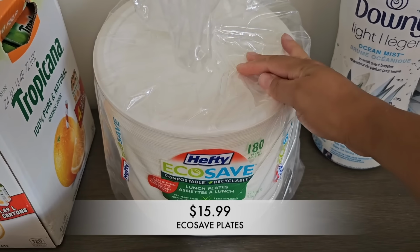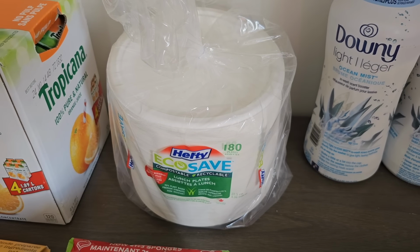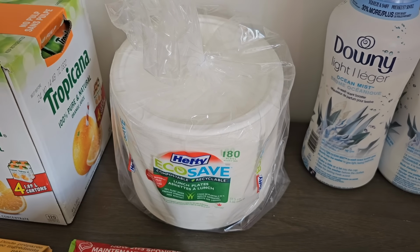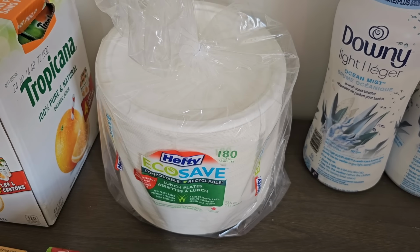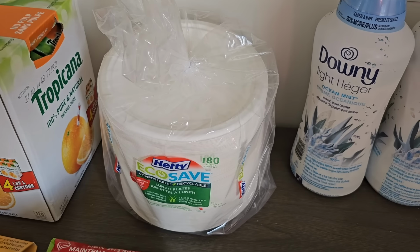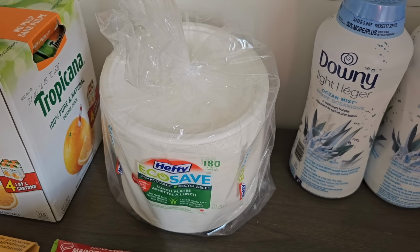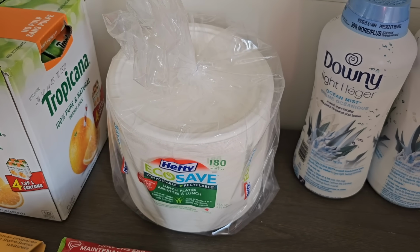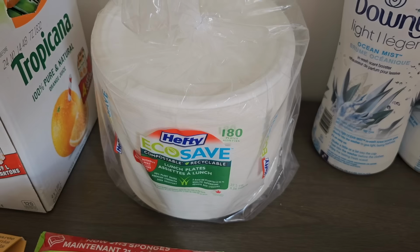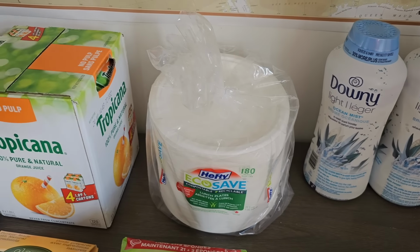We don't actually need any, but there was a sale on because Thanksgiving is right around the corner, and I know that we'll go through a lot of these plates, and I just wanted to ensure that I don't have to pay full price for it. So I grabbed an extra pack, and I intend to only buy this when it's on sale. So that's something great that I get. And we always get the lunch size plates. It's the perfect size for our family and it always works for us.